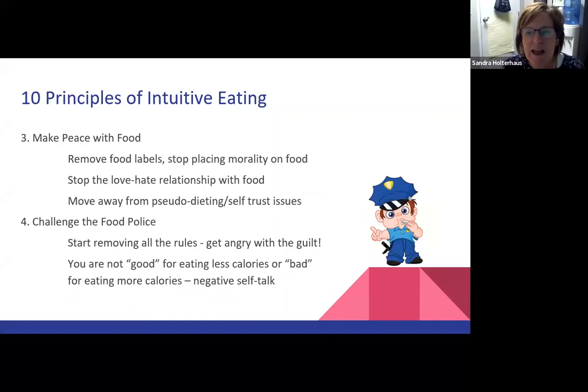So number 3 is making peace with food. So starting to remove those food labels. So saying that, oh, this cookie is bad, this apple is good. We just want to actually take away those labels completely if we can. And then stopping that love-hate relationship with food. Oh, I loved this food last night, but I hated it today because I overate on it. Now I don't feel good. So we're trying to get away from feeling that way.